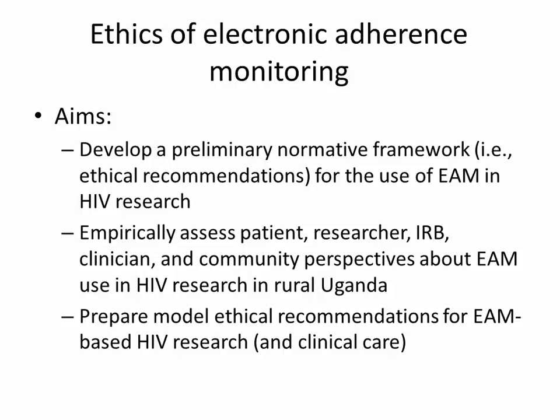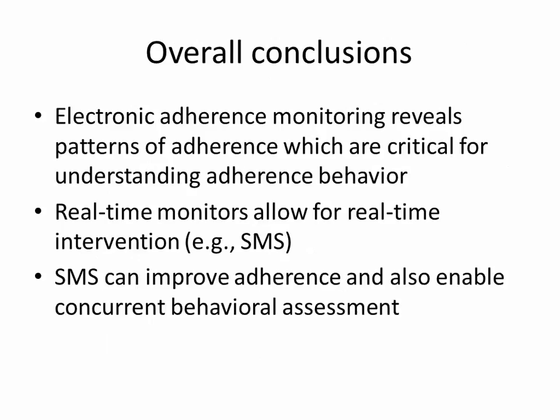And then we spent the second year of the award collecting data from our participants in these various studies that I've mentioned in East Africa and understanding what their experiences were like. And then also looking at people who didn't want to use our gadgets and why they didn't want to use them. Talking to providers, we did a focus group with some community members about how these things are perceived. And then we're in the process right now of preparing ethical recommendations based on our findings.